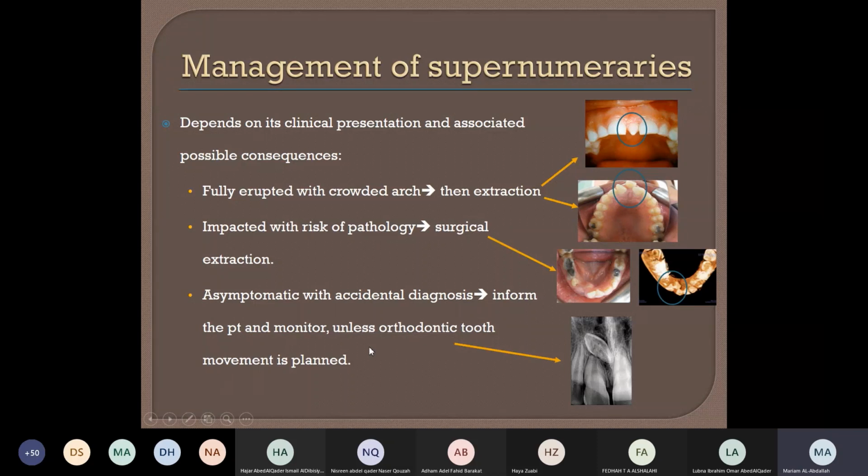The third picture is for patients with asymptomatic supernumeraries that are diagnosed by accident. Most of those cases are patients who come to our clinic seeking orthodontic treatment, and as we go through our basic examination, screening with an LPG, we are surprised with some supernumeraries that are sitting there in the bone, causing no harm. But if the patient is planning for orthodontic treatment, these supernumeraries should be extracted. If the patient is not planning for orthodontic treatment, we might keep the supernumerary monitored.